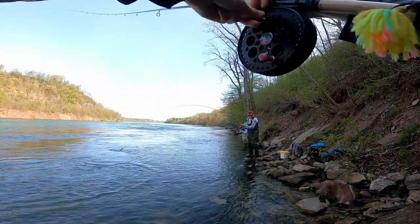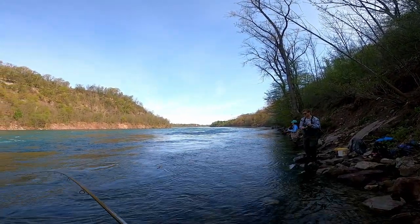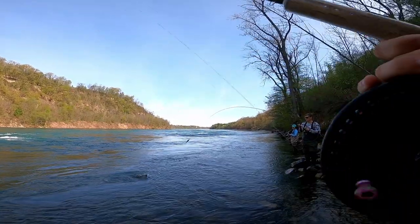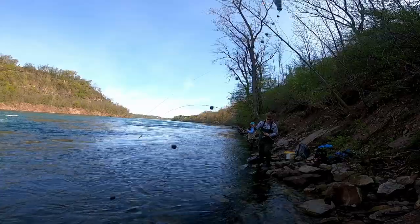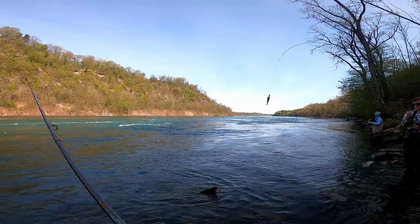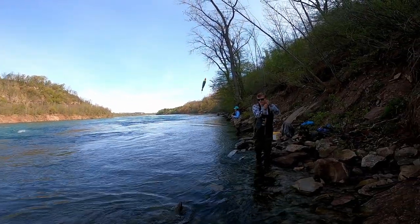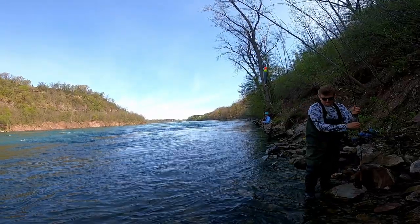Got the first fish of the day right here. Oh, nice smallmouth right there. Might be almost a 3-pounder, it looks like. Oh, he's just going crazy. Dude, you got him good. That's a nice one. That's a real good one.